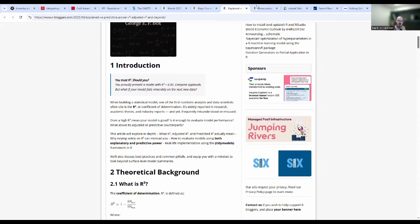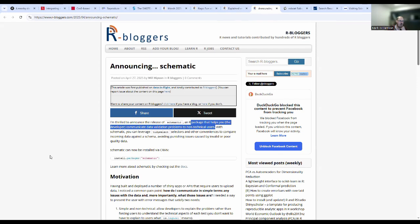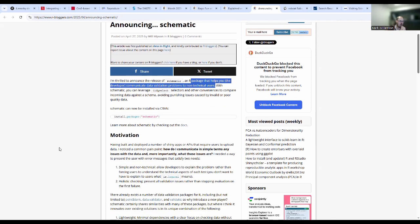And then fourth, from Data in Flight, we have the announcement of the package schematic, an R package that helps you, the developer, communicate data validation problems to non-technical users.